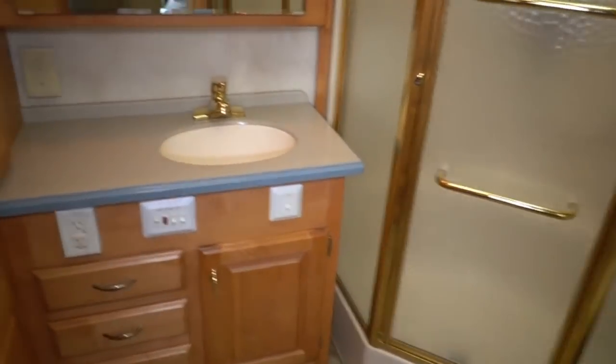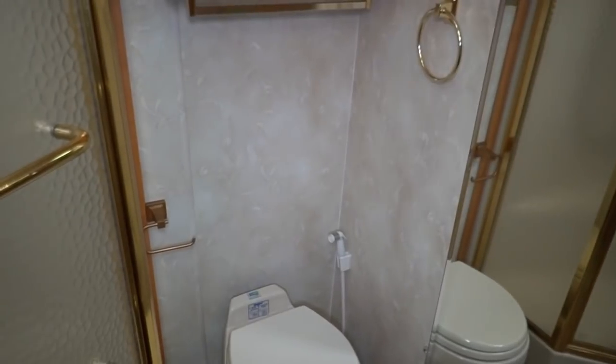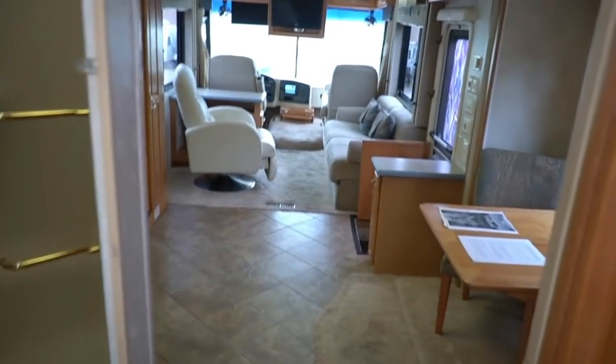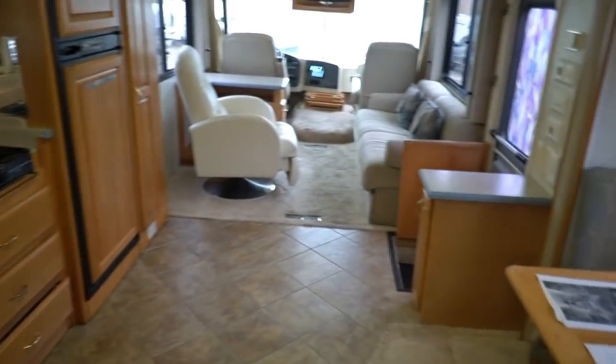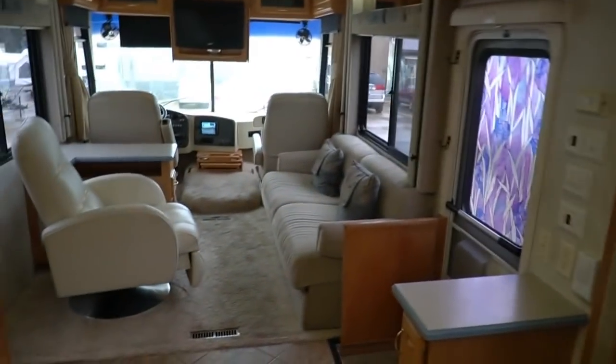But this thing, for the age of the motorhome and the price and the rarity of it, is in excellent condition. 1 to 10, I would give it a 9 out of 10. I never give anything a 10 out of 10. There's no such thing as a perfect one, but I'd give it a 9 out of 10 if I had to rate it. And you may look at it and give it a 12 out of 10. Next person might look at it and give it a 5.